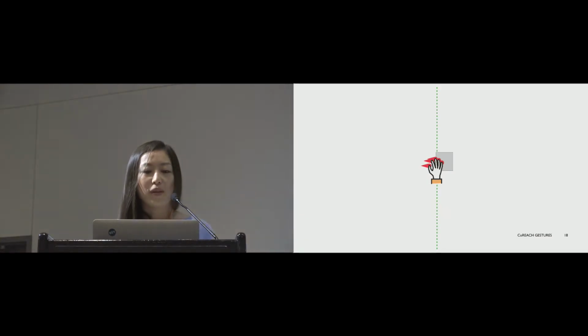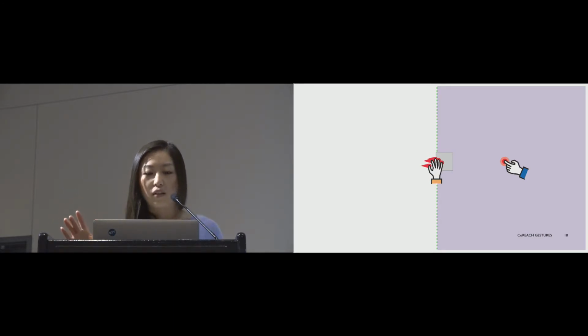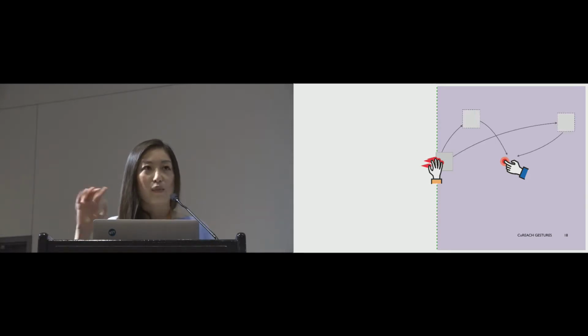To reduce false positives, we distinguish the direction of the gesture for the catch area. An object being swiped to the right can only be caught at the right side of the swipe position, but it doesn't need to be at the right side of the object landing position. So it provides a very flexible way of catching objects.